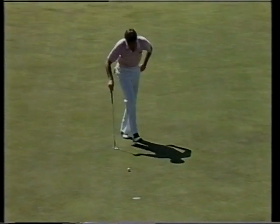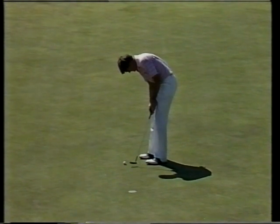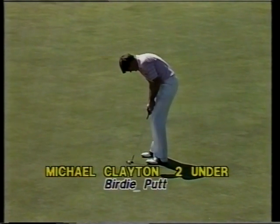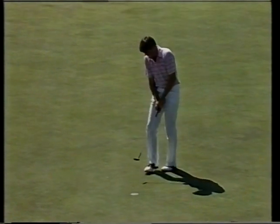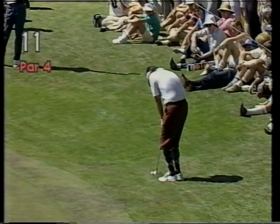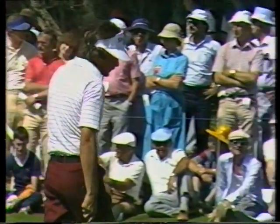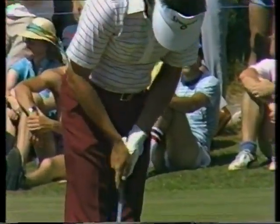Now, Michael Clayton can salvage something from the wreck, having bogeyed the 9th and the 10th, this putt for a birdie 3 at the 11th. Yes. Great comeback from Clayton. Davis from the edge of 11, third shot. Look how fast that patch of turf is. And Davis, after that beautiful chip down the slope, this tap in for par.